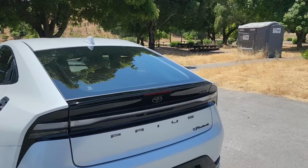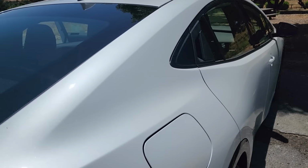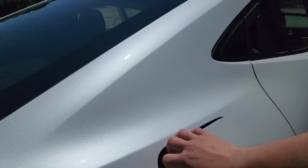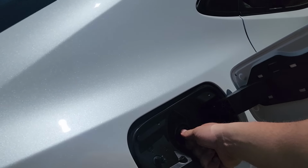That'll pop this open, and you can just fuel your Prius Prime at any gas station using 87 octane fuel. Then if we move over to the passenger side, as long as the Prius Prime is unlocked, you can just go ahead and tap right here, and that'll open it up, and you're going to go ahead and stick in your CCS connector over here.